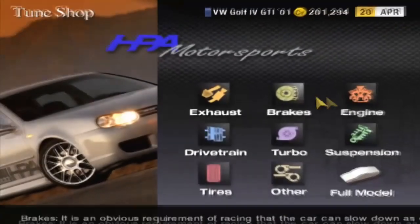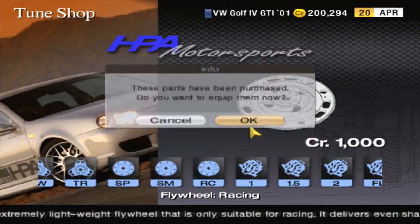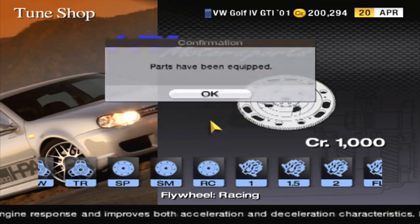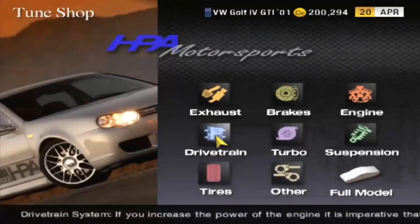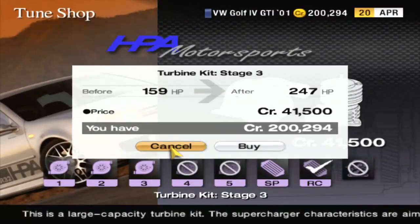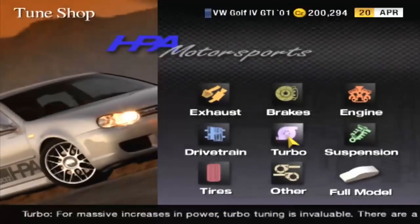And heck, let's just get a flywheel, I guess. Trying to keep it above 200,000. Not that that's really that important, but yeah, even with the stage 3, this doesn't get up that much. So like that HPA Motorsports, it's 550 horsepower. It's pretty crazy.